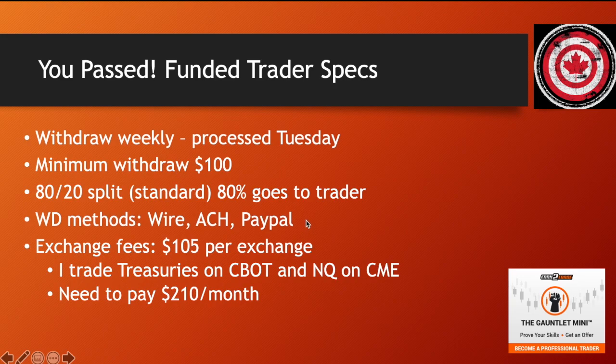I actually specifically checked with them. I kind of assumed there would be a limit on how much you could withdraw via PayPal or ACH. They said no. Withdraw as much as you want through any of these methods. One caveat I will give you, and this is on PayPal, and this has nothing to do with Earn2Trade, but PayPal is fairly strict if you do something with your account that's out of the norm.